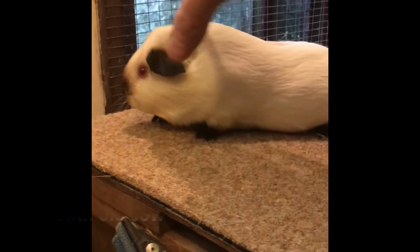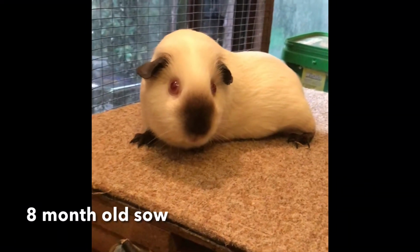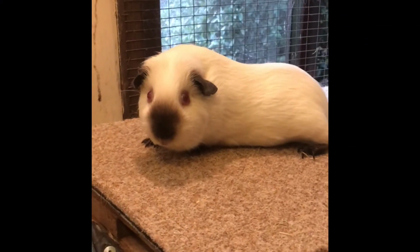This is another 8-month-old sow. This is the litter sister to the previous sow. Again, lovely body shape and head. The smut is a lot smaller and less defined, so there's a lot less density in the smut, which is probably going to be the breeding sow of the two.